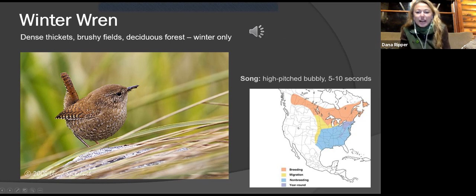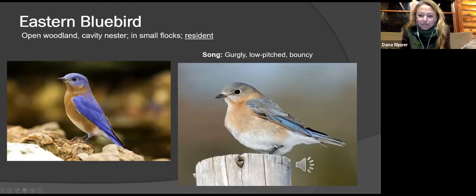It's a very complex, very long, bubbly, high-pitched song. Edge brings up a point. I can still see the chat because Sarah's controlling the screen, that in very cold winters, Carolina wrens may perish or move, some may perish or move south. So when we have a particularly harsh winter, Carolina wren is one of the species that doesn't do quite as well as say the chickadees and nuthatches and titmice that Sarah was talking about earlier.